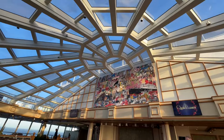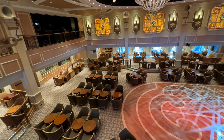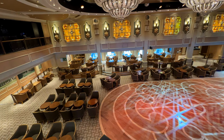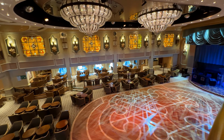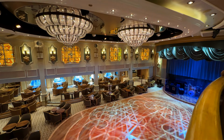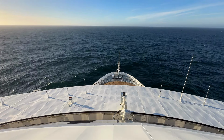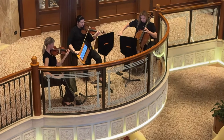Now, in case you're wondering about the Queen Elizabeth, she is the third largest ship in the Cunard fleet. She is very close to the size of the Queen Victoria. She is just over 90,000 gross tons. She is about 14 years old. She can hold over 2,000 passengers. She has over 1,000 cabins, and she is just beautiful.